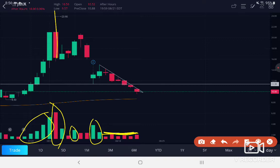And I'm expecting a green day here soon. Will it be Monday? Well, we don't know for sure. We could get one more down day to put it in this area close to the 200-day. I would suspect we'd find support there.